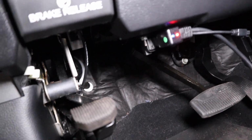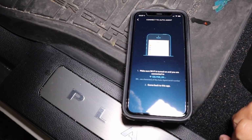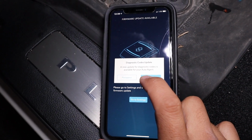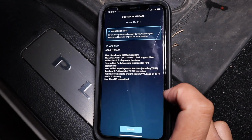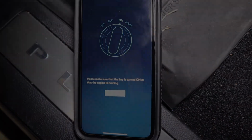A red and a blue light, I hope that means good. Alright, so I'm going to press next. Make sure Wi-Fi is turned on and you're connected to EZ-Link XX. Yes. Alright, diagnostic codes update. Cool. Auto Agent firmware update. Sure, knock that out real quick. Just make sure the key is turned on or that the engine is running.